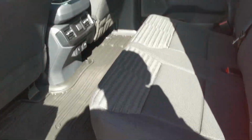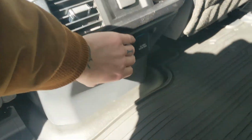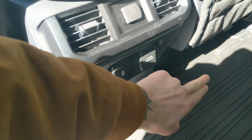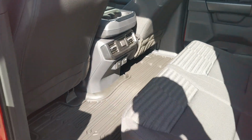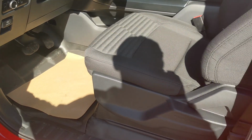First, looking into the back seat, where you have comfortable seating for three with the black cloth, as I mentioned, can be lifted up and out of the way to accommodate any other cargo. And in the middle, you have two cup holders with a 12-volt USB and USB-C and 120-volt power outlet. And looking into the front, you have power windows, power mirrors, and power locks.